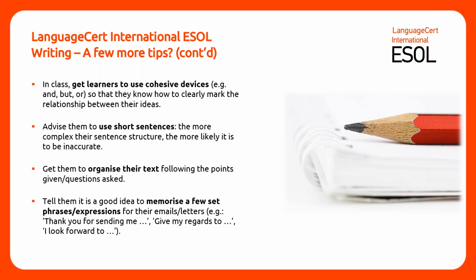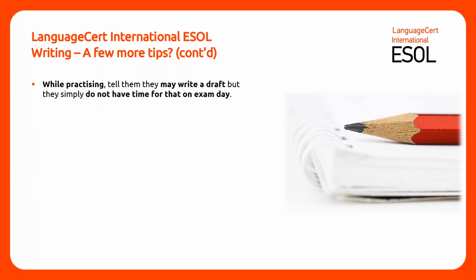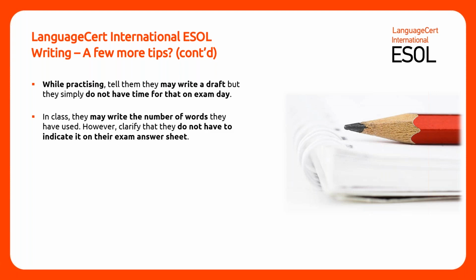Tell them it is a good idea to memorize a few cliché phrases or expressions for their emails and letters. Thank you for sending me. Give my regards to. I look forward to. While practicing, tell them they may write a draft, but they simply do not have time for that on exam day. In class, they may write the number of words they have used. However, clarify that they do not need to indicate it in their exam answer sheet.